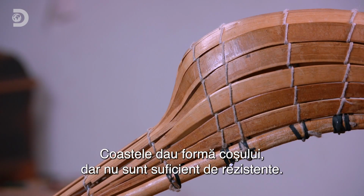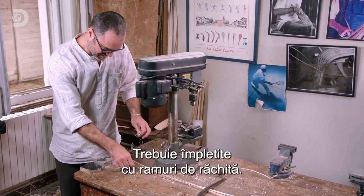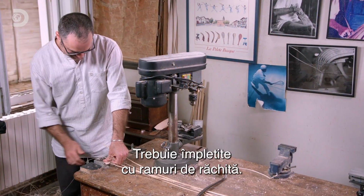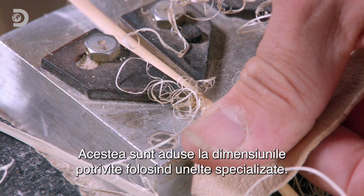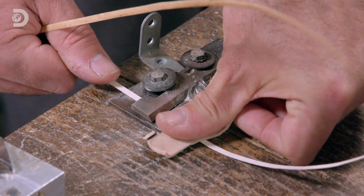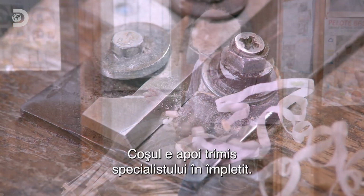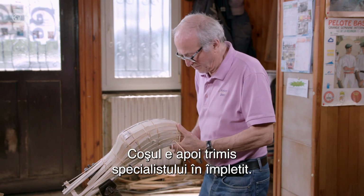The ribs give a chistera shape, but they're not strong enough by themselves. They need to be woven with wicker made from willow heartwood. In preparation, the wicker is shaved to the required dimensions using specialist tools. The chistera is then handed to the family's specialist in wickerwork.